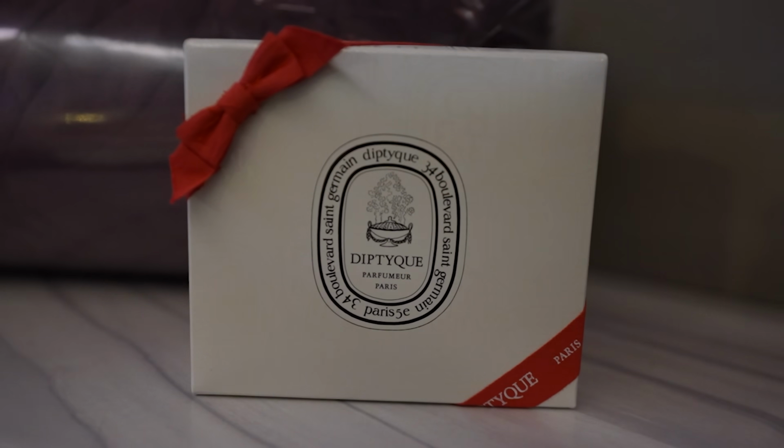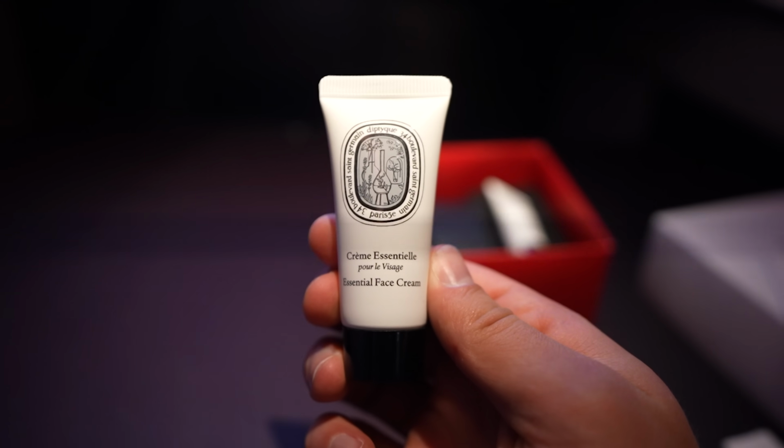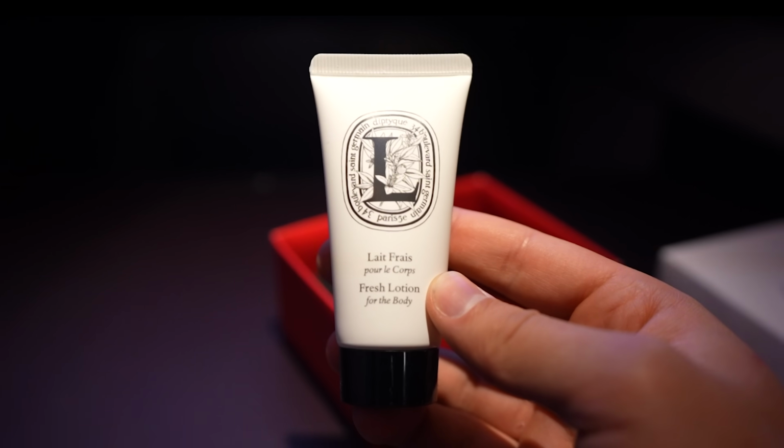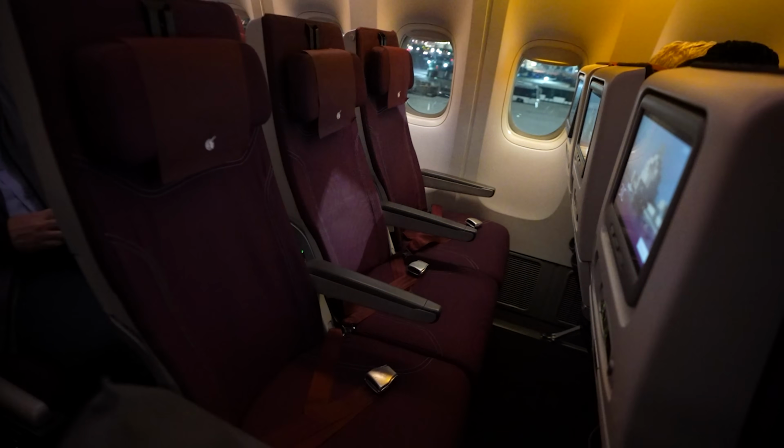But probably my favorite part of the seat so far was the goodie box in the corner. Opening things up, there was some facial spray, essential face cream, lip balm, some lotion, and also some socks. But now there's a bunch more I still need to show you once we're in the air, but for now, it's time to head back to economy and check things out there.